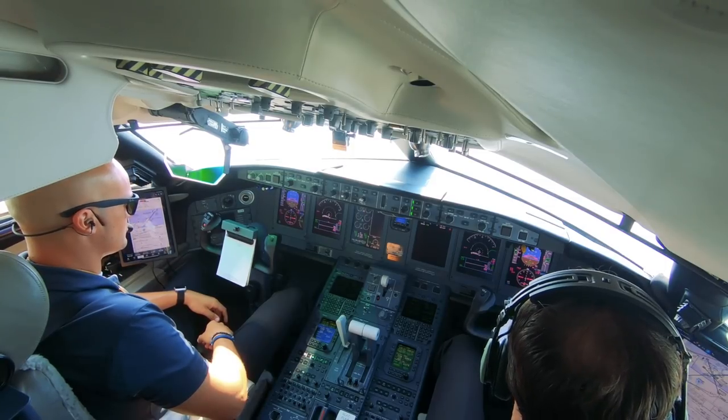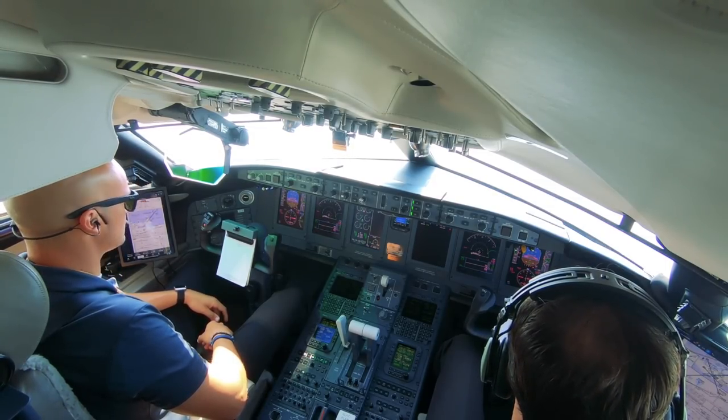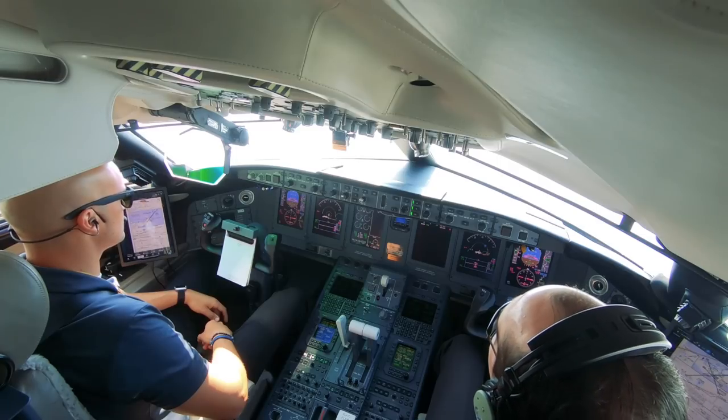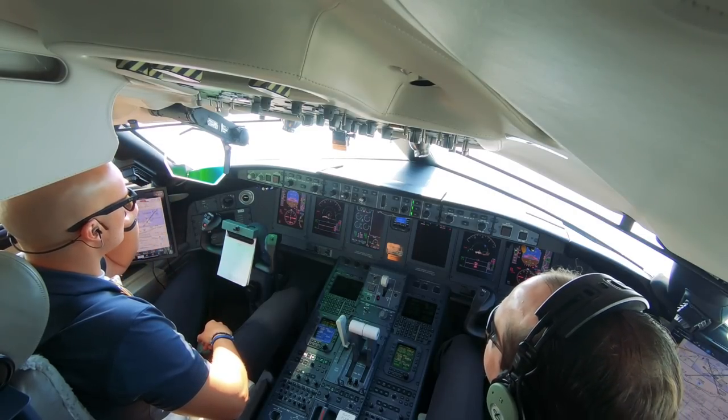Boston Approach, TBM 910 Lima, request. TBM 910 Lima, Boston. Yes, I'd like to cancel IFR and if possible just go VFR flight following at 8,500 to Norwood. 910 Lima, roger, your IFR cancellation is received. Thank you, 910 Lima. I was hoping that EVS would come through for us. And just cancel your approach request.